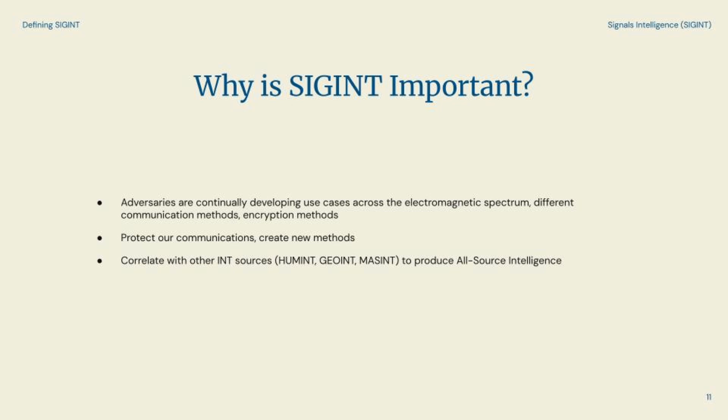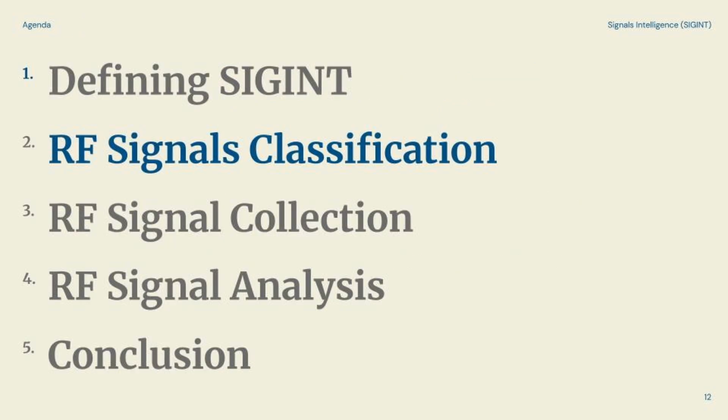Lastly, we need to be able to assimilate with other int sources to produce what we call all-source intelligence. This is the end goal of collection and analysis. Think about what's getting briefed to the President, to Congress, to the Secretary of Defense, and other state officials at the end of the day in order for them to make important decisions of great national importance. They all need all-source intelligence. Now that I've beaten a dead horse, let's get into some more technical aspects.